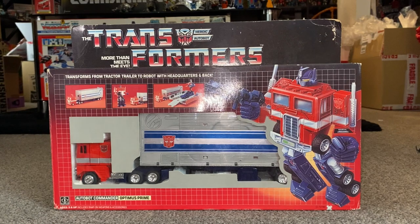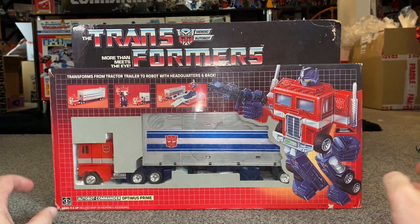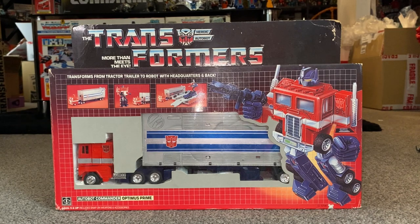Okay then, so we're back, and this is what's known as the Aerobox bloated Optimus Prime variant. Now, this is one of the earliest releases of Optimus Prime in a Transformers box, and I'm going to show you the reasons why in 2 seconds. Before that, I just want to give you a very brief history. Obviously, before he was Optimus Prime, he was known as Battle Convoy, and he was released in August of 1983.